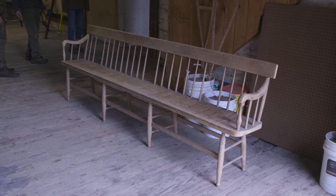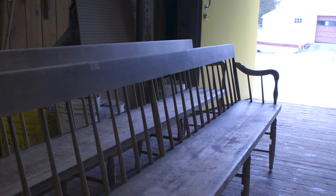These are well-used benches. You can only imagine the history of them. It's not like a piece of furniture that just spent 200 years sitting in the hallway of someone's home. If it was in a Grange hall, and we knew they came out of the Grange hall, we don't know if they're original to that or not, but I bet they are.